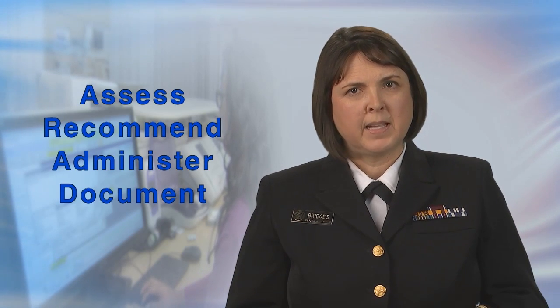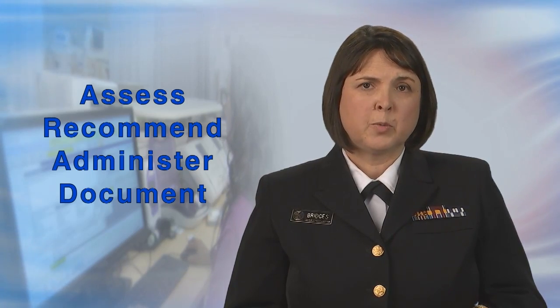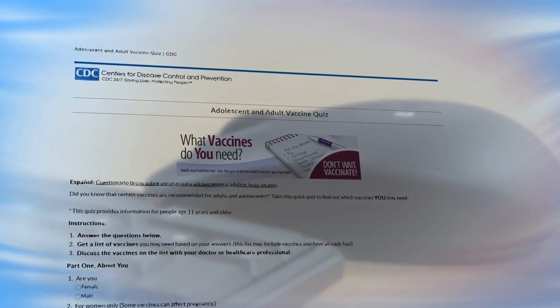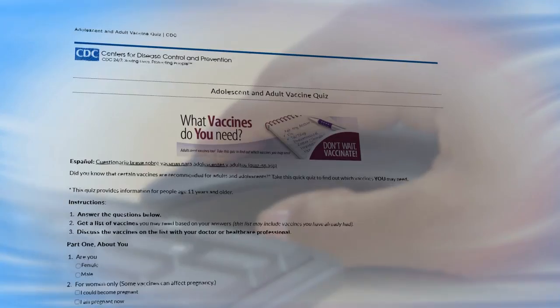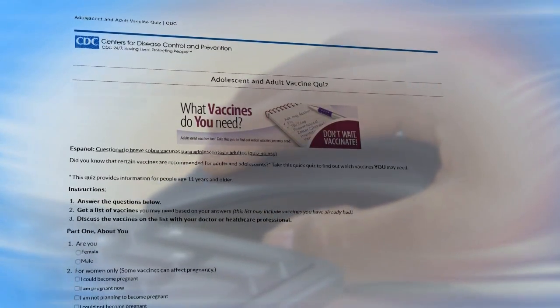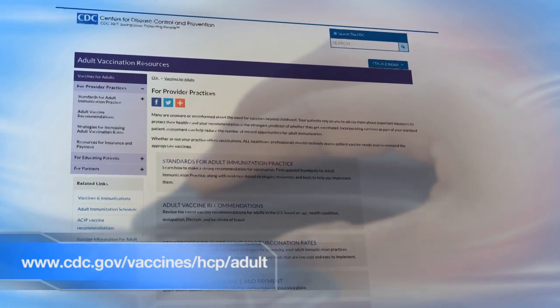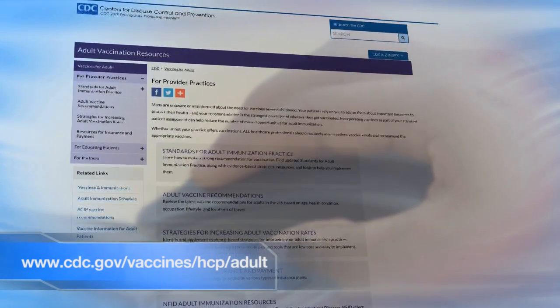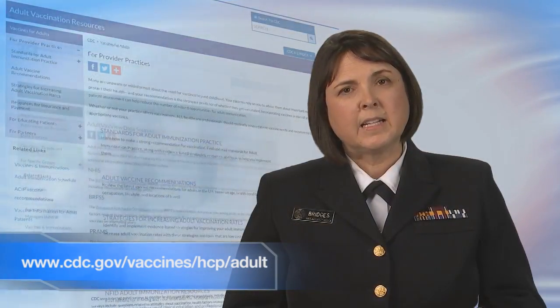Implementing these 4 steps, assess, recommend, administer, and document, can require changes that may not seem feasible for your situation or practice, but there are a number of tools available to help you implement the standards, as well as educate adults on immunizations they need. For example, CDC has a website with information on the standards for you and resources for your patients. We know the standards work. We have the data to show it.